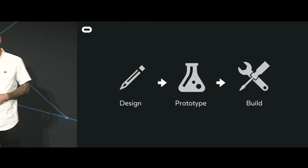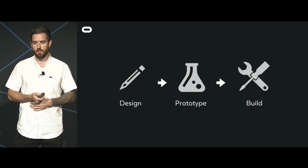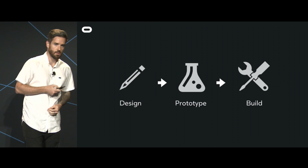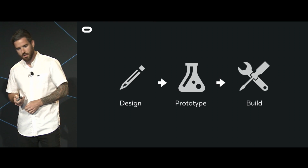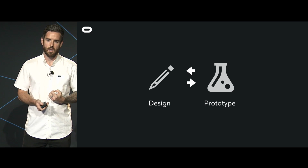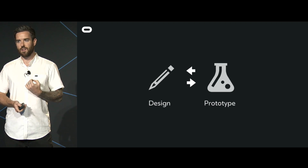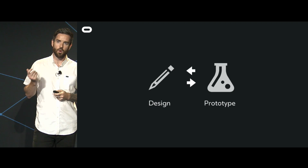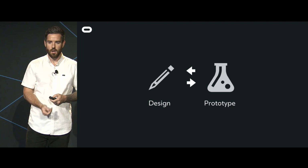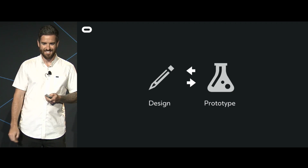At Oculus, we were mostly designing, prototyping, and building stuff for people to use, right? And although we do see things through to completion, working really closely with our engineers, most of our time is spent in the design and prototyping phases. And I'll come back to this a little bit later, but what's nice about these two phases is that they inform and complement one another. It's a relationship between the two. It's not really one before the other. So I'll get back to that in a little bit.